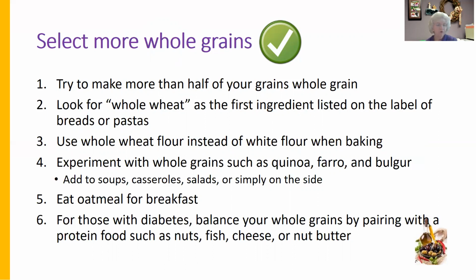Use whole wheat flour instead of white flour when baking. And experiment with various whole grains, such as farro, bulgur, and quinoa. Add them to soups, casseroles, salads, or eat them as a side dish. It could be good to make oatmeal a go-to breakfast food.